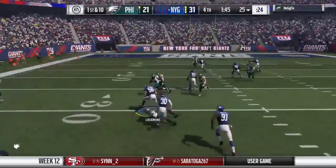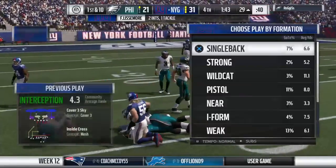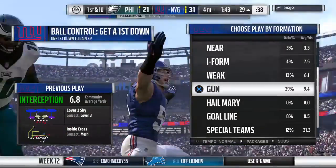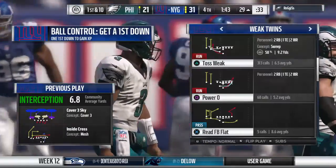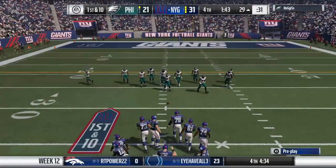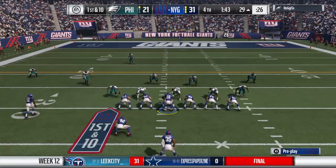And this is intercepted, and that should do it. A great read, and it's picked off. And they will take over at the 29-yard line. Here's the Giants offense now as they get ready to take over. They're in a good spot. Two-possession game, barely, but a two-possession game here late. Now they just have to put this game on ice.